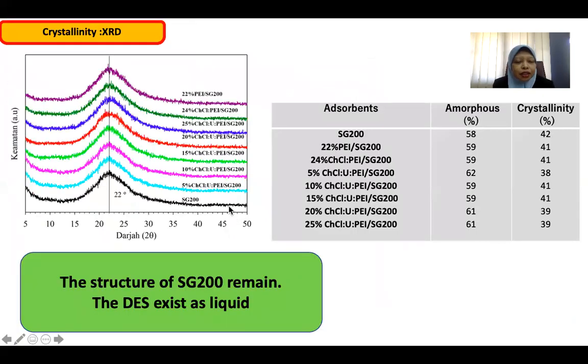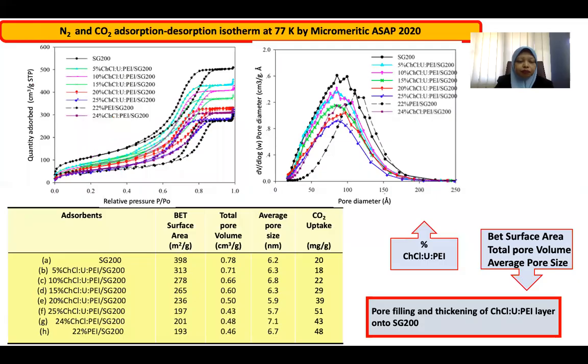And for the crystallinity, this is the XRD spectrum, with just one peak here. So there's only one peak for all of the adsorbents, and it was found that the structure of the silica gel remained. The crystallinity for SG200 is about 42%, and when we impregnated it with DES, the crystallinity doesn't change too much. So it means that the DES exists as a thin layer of liquid on top of the silica gel.